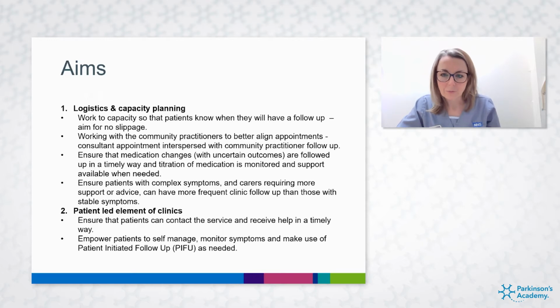And these figures were based on previous data that we'd looked at, but they also correlated quite well with the Parkinson's UK audit data. We then worked on the general principle that the diagnosis phase patients and the complex patients would need to see a consultant on average twice in a year, and the maintenance phase patients would be seeing the consultant annually. And this was then agreed and mirrored by how the community practitioners were going to work as well, which made it easier for them to plan in their follow-ups, because they were reading the letters and then booking their follow-ups according to when the consultant was planning to see the patient again.